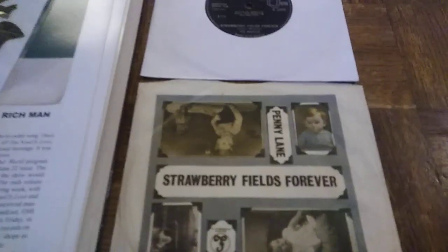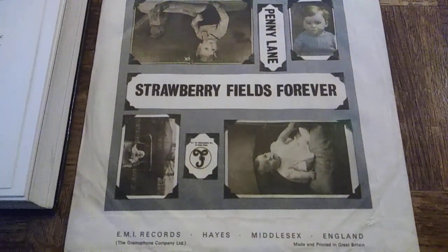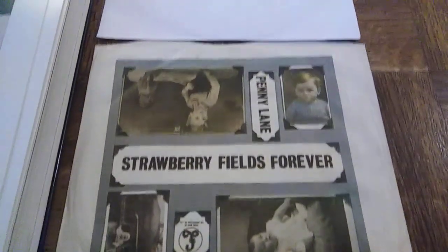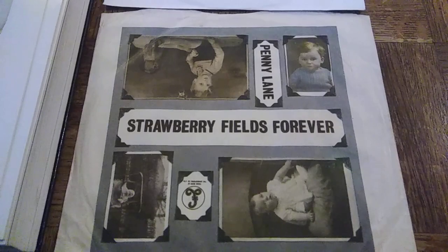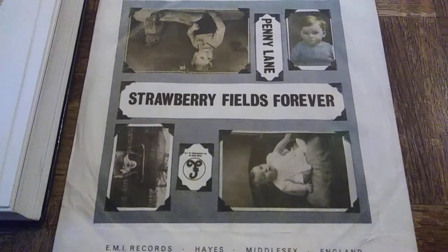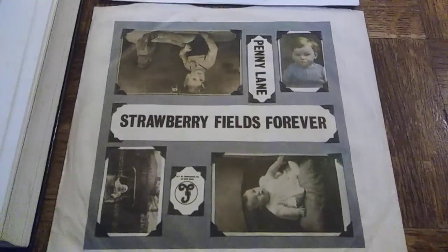Definitely this was released in February 1967, so it's something you want to shoot for, especially the bag, because they are definitely rare. It's hard to find one in good nick. All right, let's head over to the US version side.